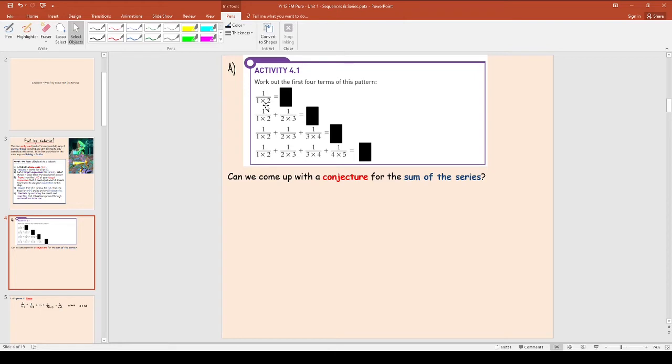I have 1 over 1 times 2, then 1 over 1 times 2 plus 1 over 2 times 3, and then plus 1 over 3 times 4, and so on and so on. To begin with, what I'm going to get you guys to do is to come up with what is called a conjecture for this. Now, a conjecture is what we think a pattern might be that's emerging. So, to start with, buddies, work out what all of those numbers are. Pause the video, go.